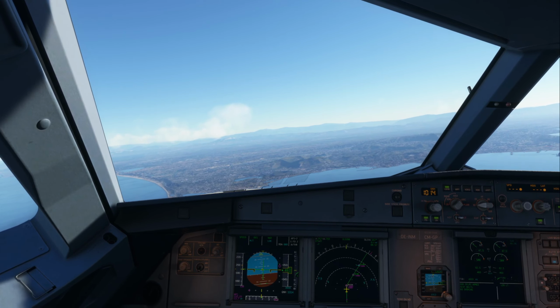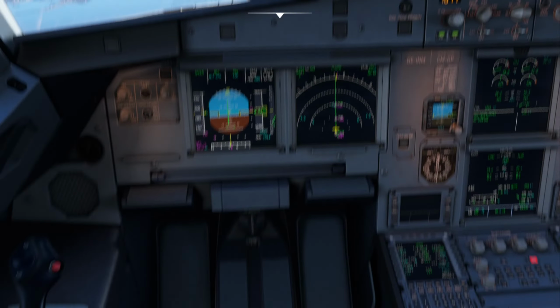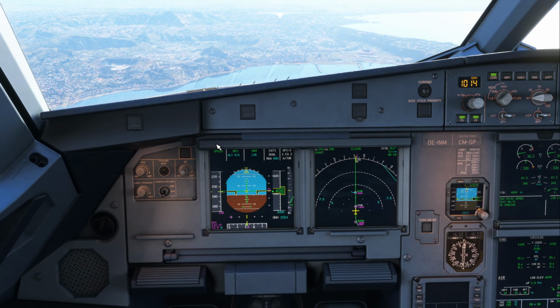Comes localised, let's arm approach. See the runway light there flashing away. Offset localizer, so it's an ILS with offset localizer. We've got this big mountain here which we can't really go around, so we're just going to have to make do without.